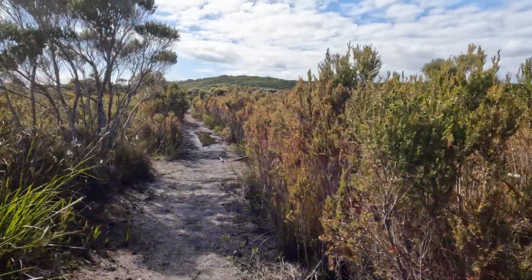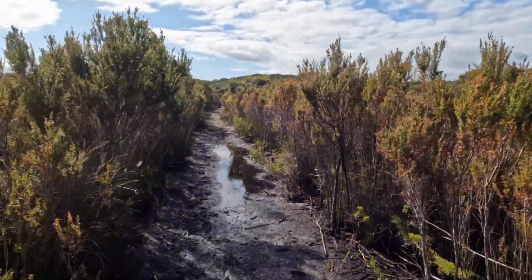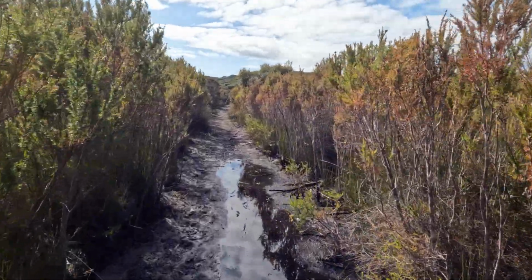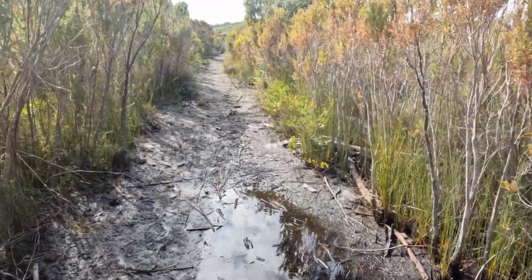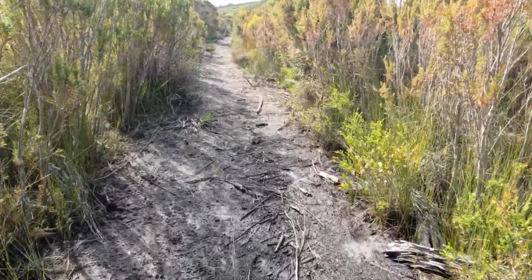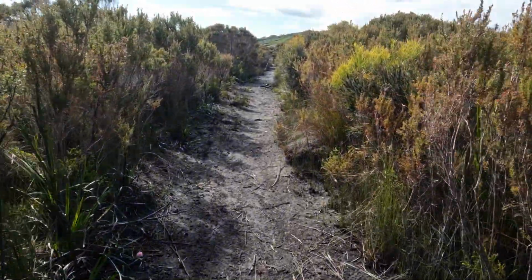And in fact, here comes a bit of casual water now, which we will be able to skirt quite successfully on the side of the track. But you can tell the height of winter probably would be very damp around this part.